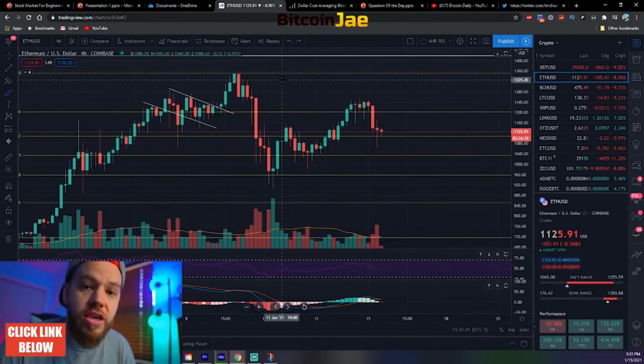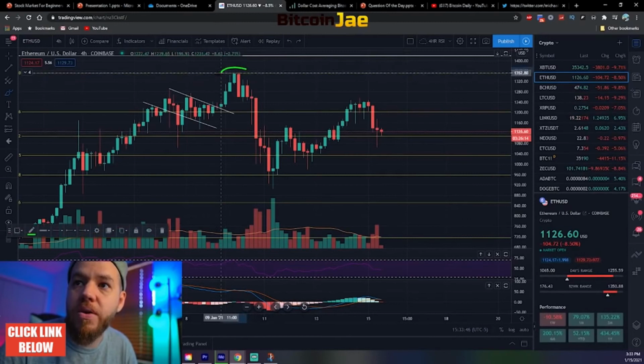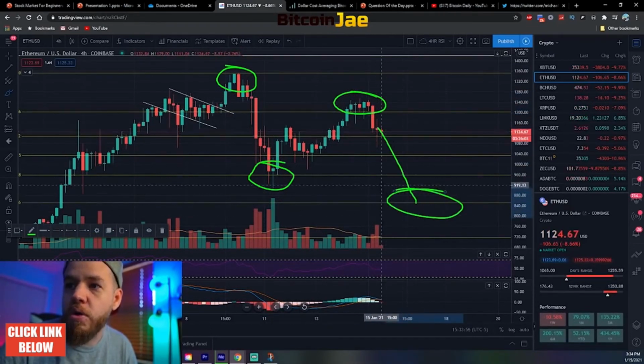Now, the bearish case scenario is a little bit different, but it's the same thing as Bitcoin. We had this high, then we had this low. Now we have a lower high, and we could possibly have a lower low. All right, guys, next we're going to go over some trade setups that we're watching for this weekend.